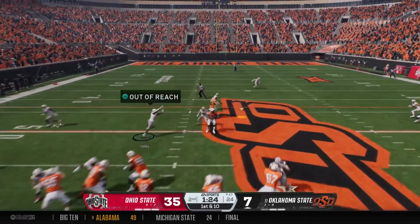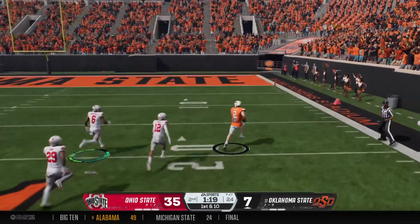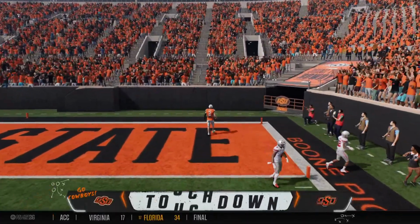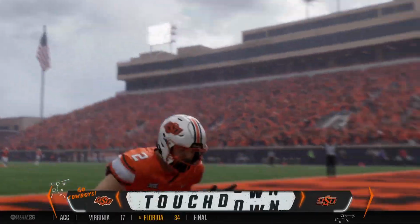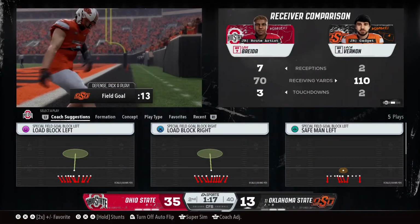Wants to go up top on 1st down. He's got it. At the 35, he's open. There he goes to the right. Pistols firing, touchdown Cowboys. And once he got away from the D, they had no shot at catching it.